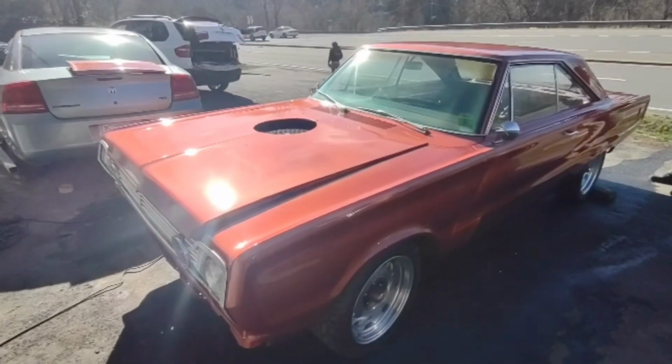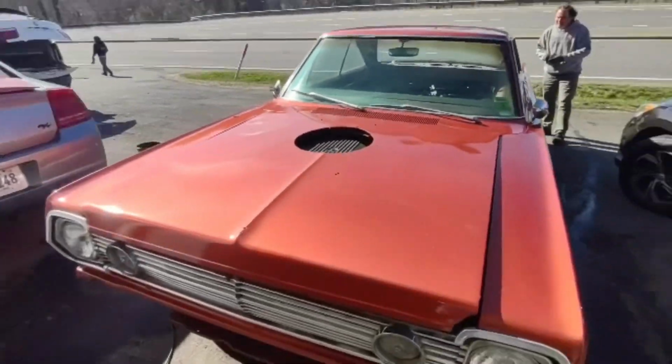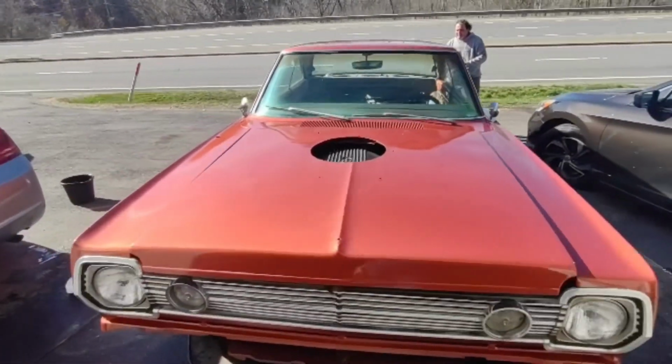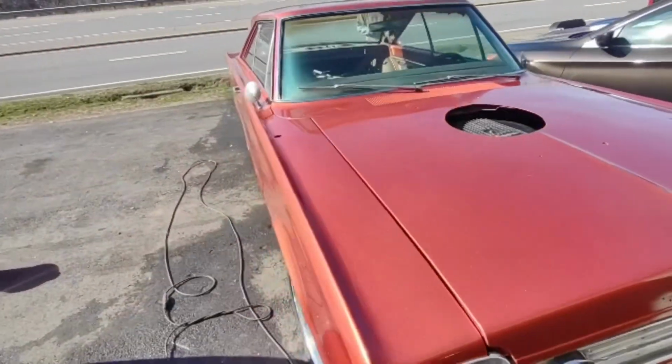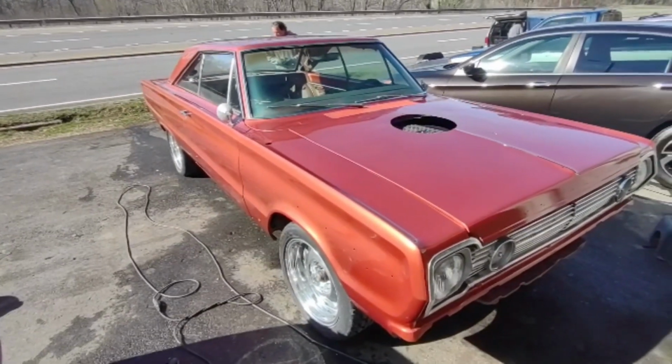I'm trying to get a shot where you can see the shine on this. Man, love it. The video, I'm sure, is not doing that paint justice. Golly, that is a pretty color on that car. All right, y'all bear with us. We're going to get her loaded up.